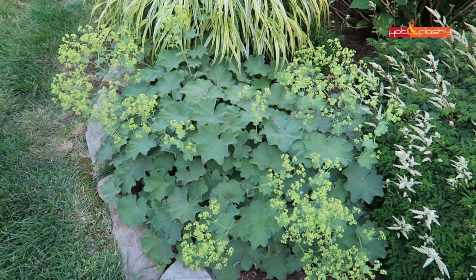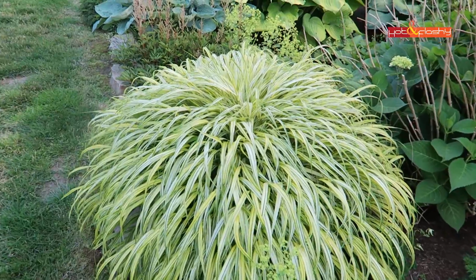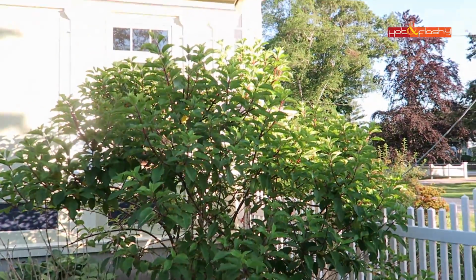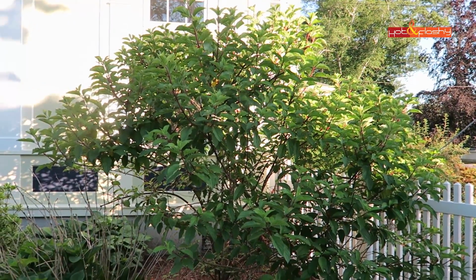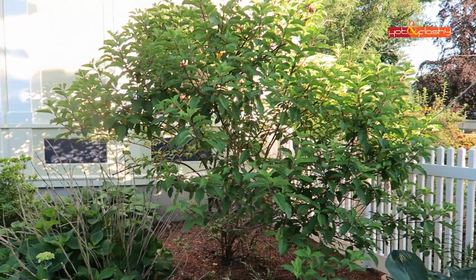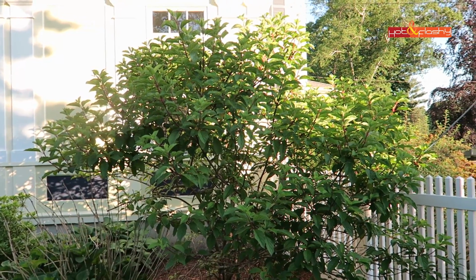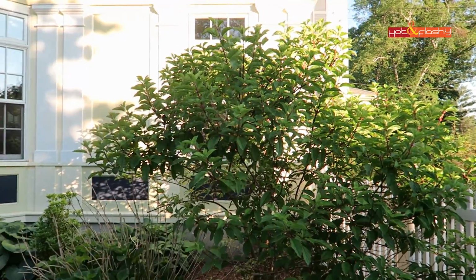When I say I like lady's mantle, I love it. This is a Japanese forest grass. It's beautiful. This plant I'm so sad to leave behind. My daughter gave me this plant for Mother's Day years ago, but it's way too big to move. That is a PG hydrangea, so that has the most beautiful, huge, white, pink blooms later in the summer. This will bloom in August.